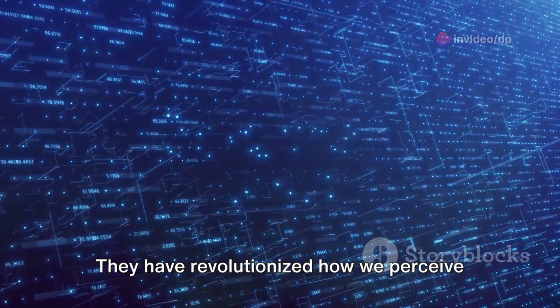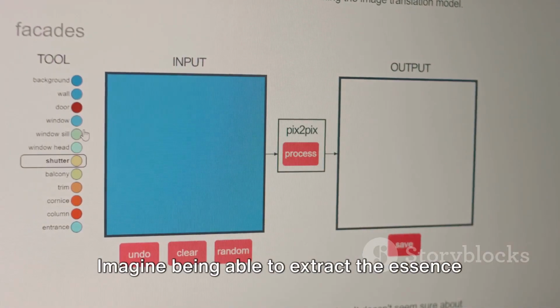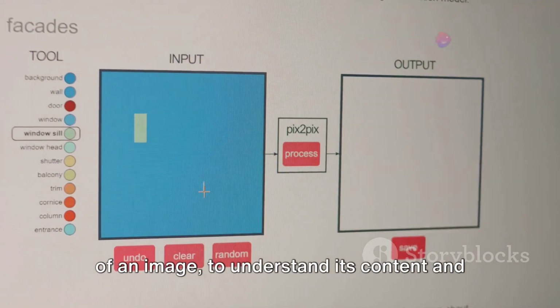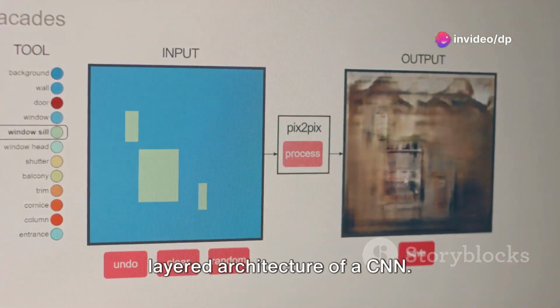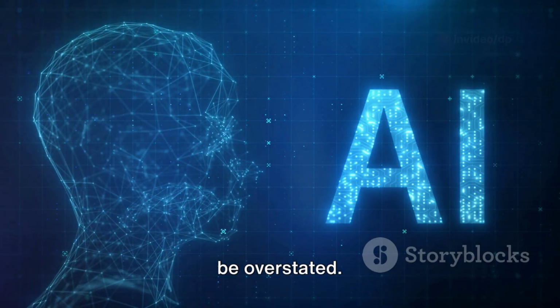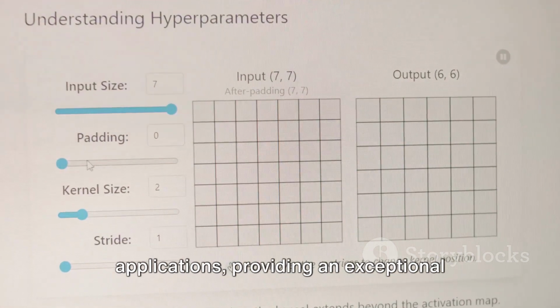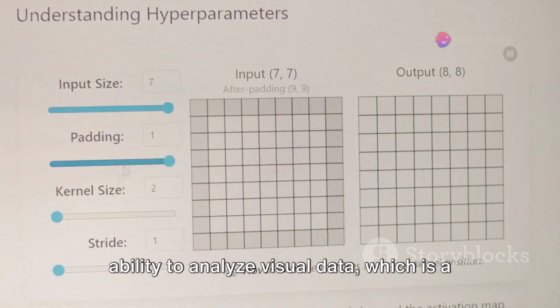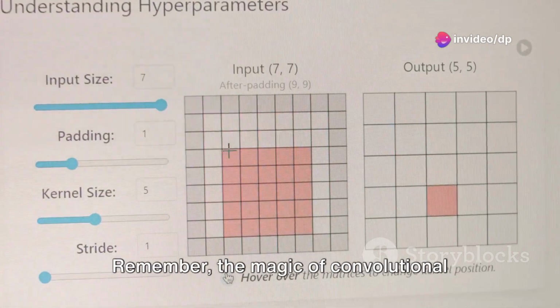They have revolutionized how we perceive and process visual data. Imagine being able to extract the essence of an image, to understand its content and context. And all of this, thanks to the layered architecture of a CNN. The importance of these networks cannot be overstated. They are the backbone of many modern AI applications, providing an exceptional ability to analyze visual data, which is a feat not possible with traditional neural networks.